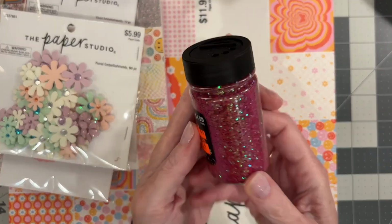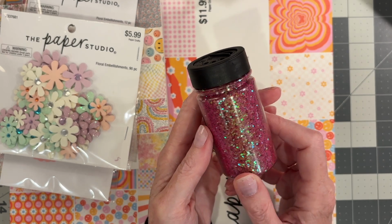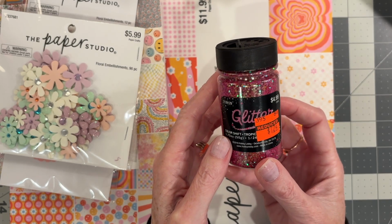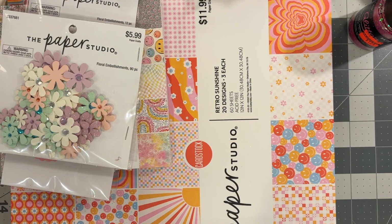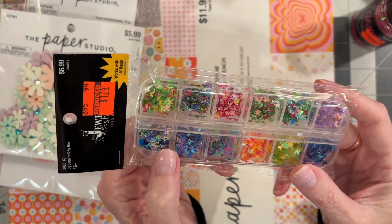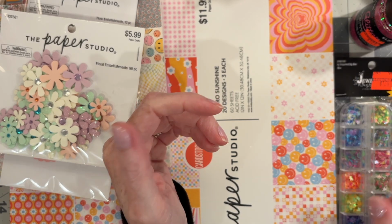And then I got some glitter. As I said, I'm kind of trying to boost up my shaker card repertoire and bring in some bolder, brighter colors. And this is a fluorescent, it says Tropicana, but I think it's a fluorescent red with holographic. And then they had also marked this down. This is sequins for resin, but they're all not stars, butterflies in different color waves. And I thought that was so cute too. Those will be really cute in retro journals.